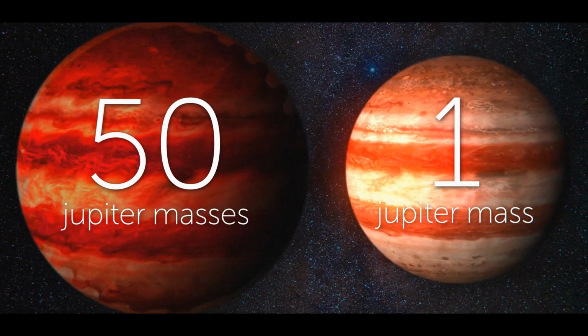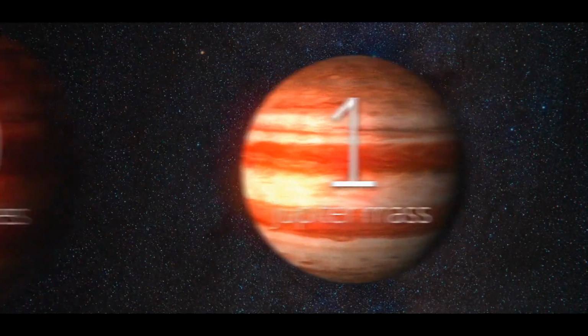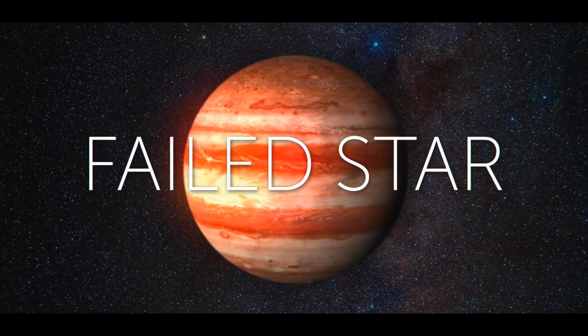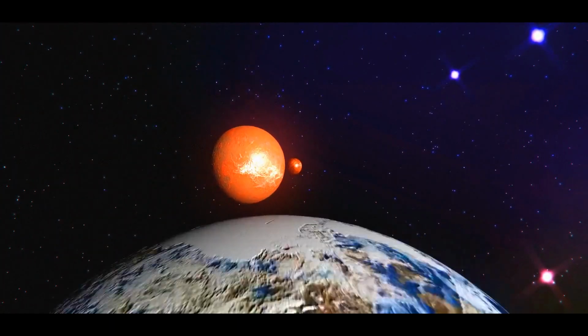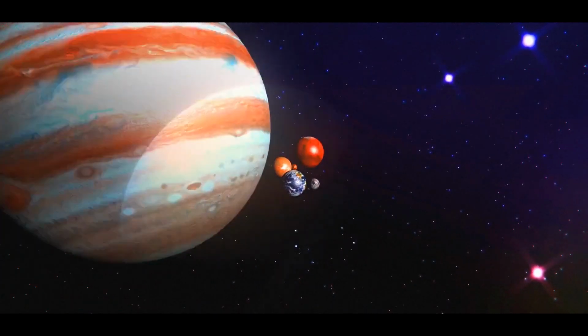But because it doesn't have enough weight to do that, Jupiter is sometimes called a failed star. Well, maybe we should visit other gas planets in our solar system and try to light our match there.